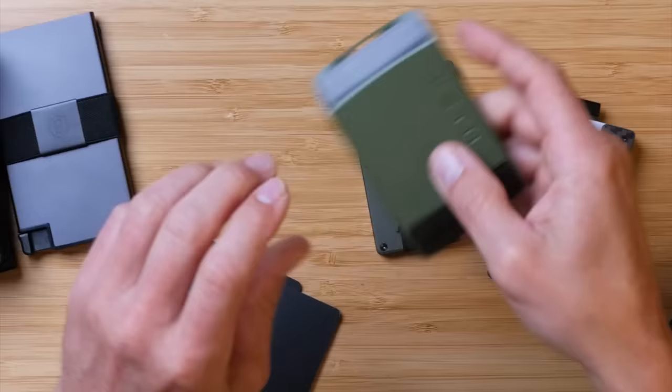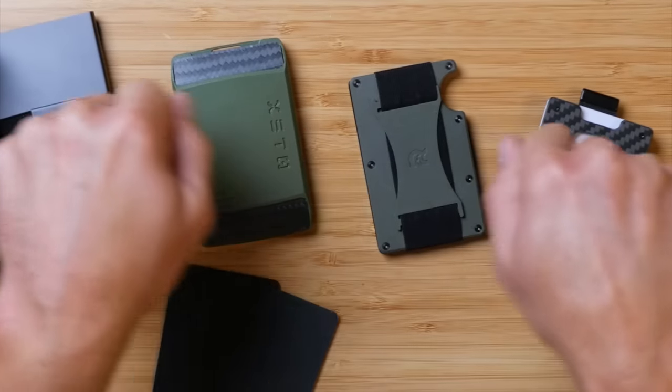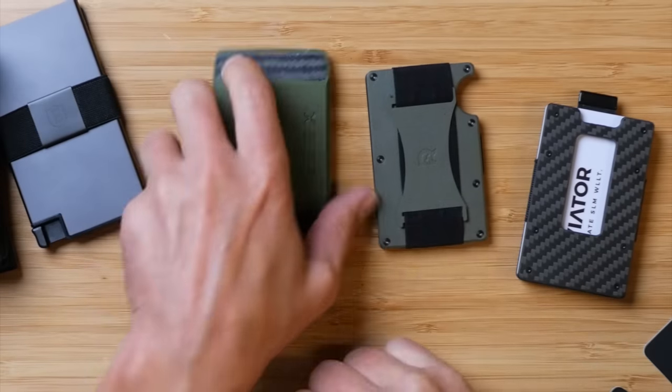Ends up being extremely minimal in the pocket. Again, with all these, it's because of the shape, the way that it slides into your pocket, all of these feel really minimal. You know what you've got. Things do not fall out of any of these that I've tested.